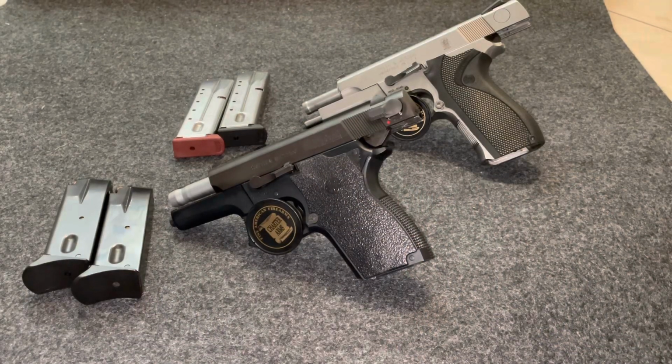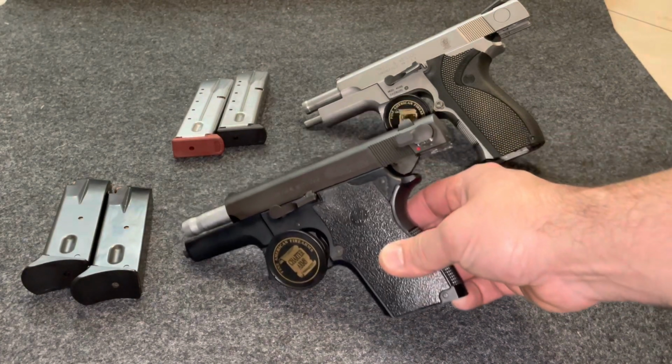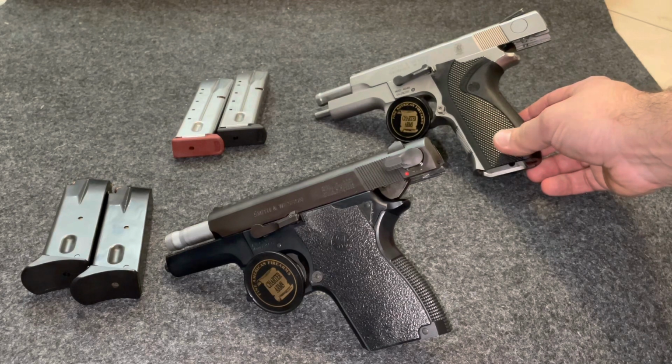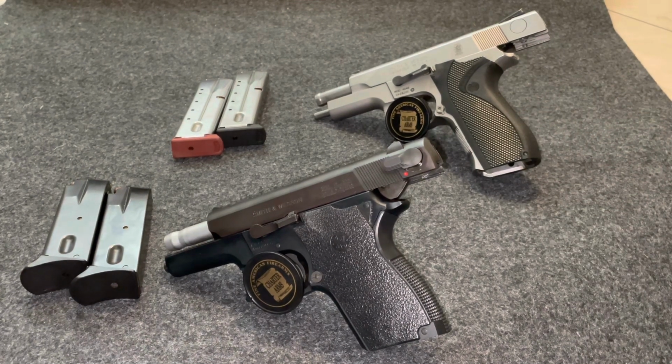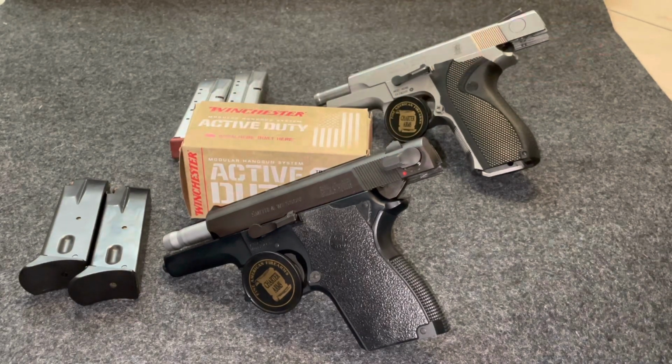So this Model 469 really is the older, smaller brother to the Model 4046 that I picked up a few months ago. I will say I wasn't really intending on buying too many of these particular firearms, but again, as I have a habit of doing after buying one of these in a series and shooting it and really enjoying it, it may make me want to go out and buy more.